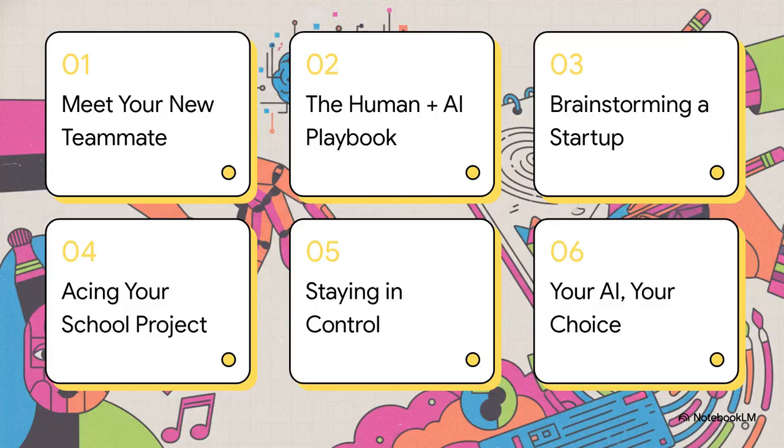All right, here's what we've got lined up. First, we'll completely reframe how you think about AI. Then, we'll get practical with a simple playbook for working together. We'll even apply it to a couple of real-world examples, talk about some ground rules, and wrap up by thinking about what kind of teammate your AI will be for you.